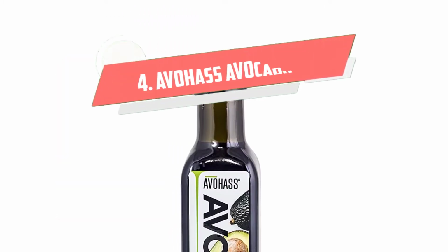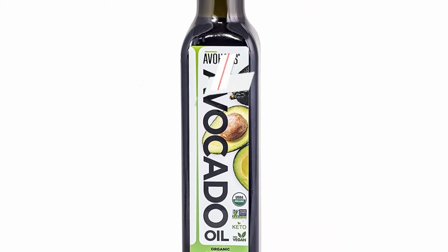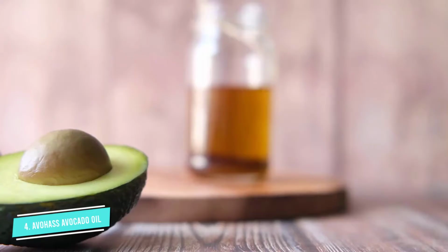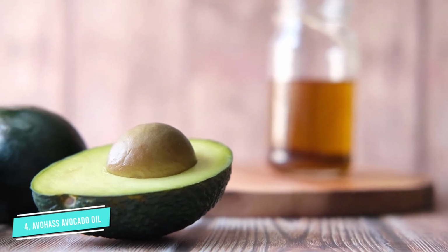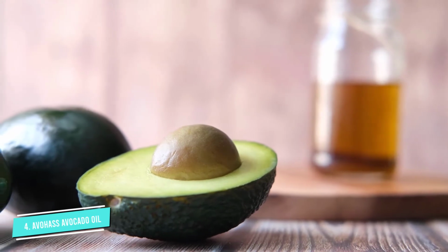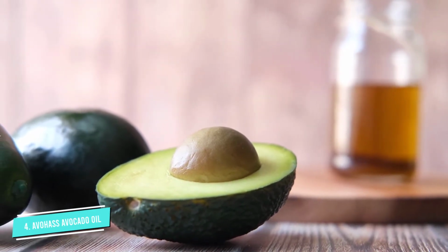Number 4. Avohass Avocado Oil. Avohass avocado oil is one of the only truly cold-pressed avocado oils on the market. The oil is extracted from the best, unbruised grade A California avocados at their peak ripeness, without the use of any heat or chemicals. The end result is a vibrant green avocado oil that's rich, smooth, and buttery.